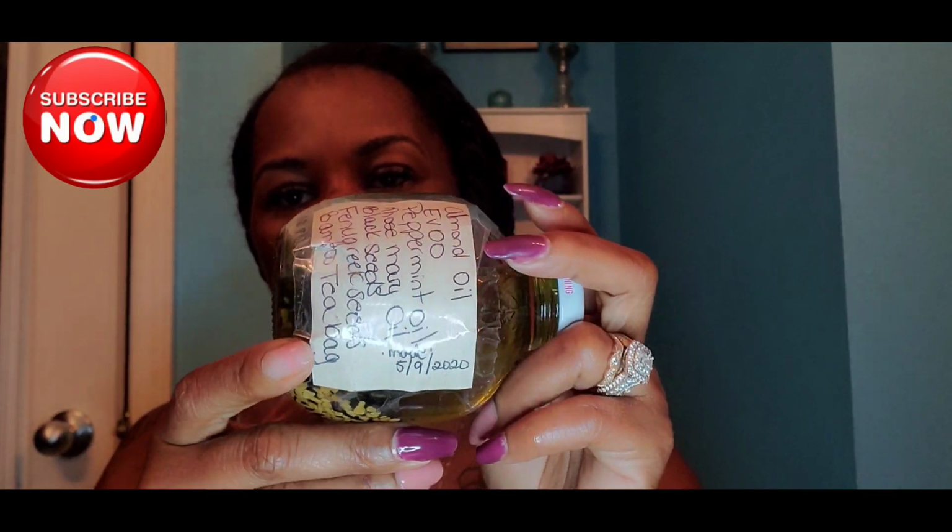I made this 5/9 of 2020, and I'm just starting to use it. I have maybe 10 of these in my cabinet, and they just sit, and they have to be at least 6 months old before I start using them. I'll just open the top and start using it straight out, shake it and use it. And when I said black seeds, I didn't say black seed oil, I said black seeds. I grind them and I put them in there.